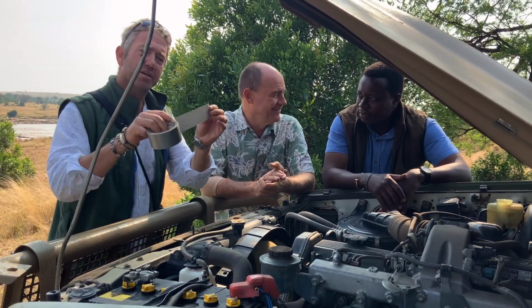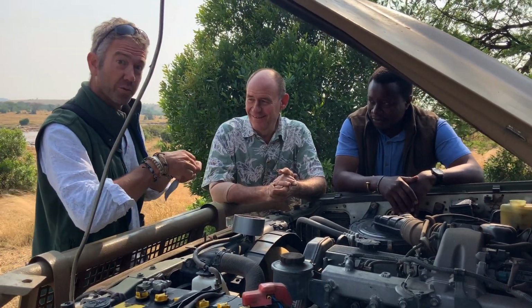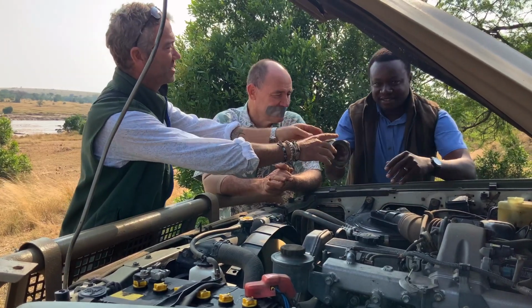In this case, gaffer tape is what you need. The first thing to do with gaffer tape, in all situations, especially if you're with Richard, is to go like that. Okay, so now that's that sorted out. Jombi, do you wanna close that up? Yes. Okay.